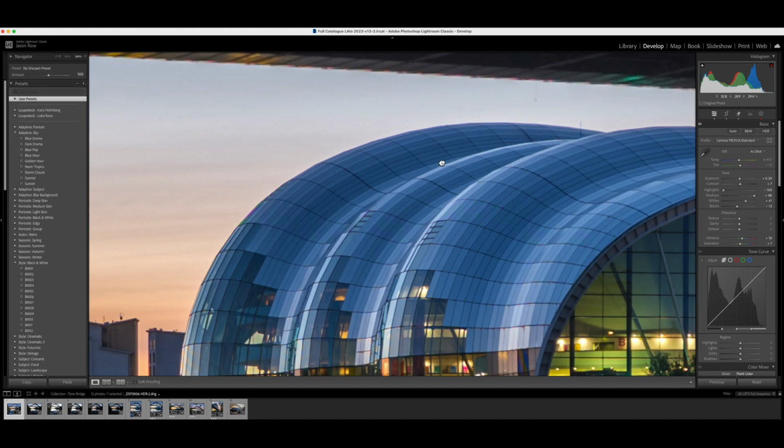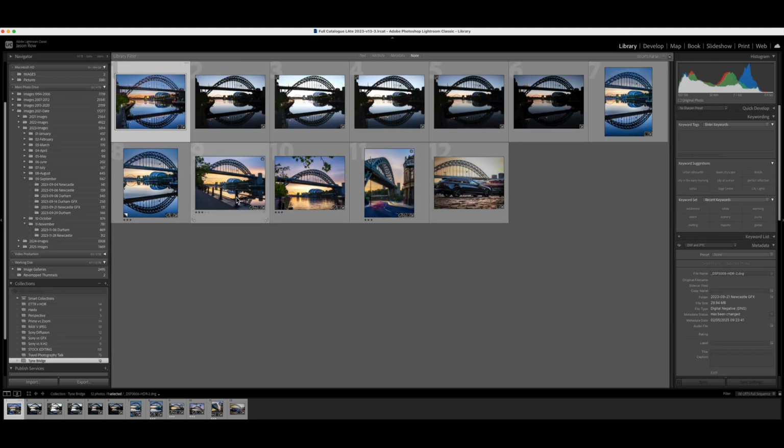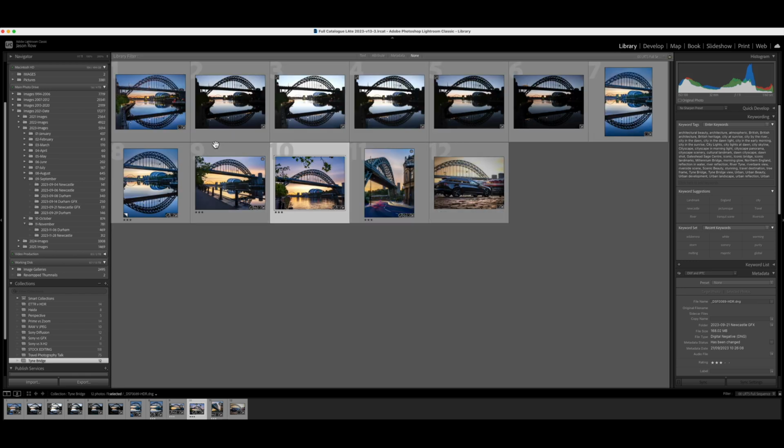And if I go back to the library module, you'll see that there are some of the other images that I did on this particular shoot, including one of my car, using very similar techniques to enhance the bridge and the sunrise. And further down on the quayside here, we have again got the beautiful light reflecting off the underneath of the bridge. And as you can see, it just makes Newcastle such a spectacular place to shoot.